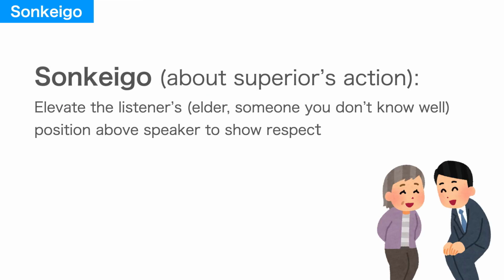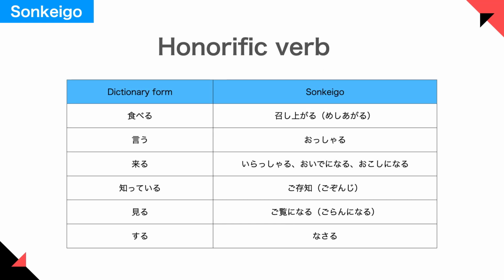Right, so Sonkeigo, it's about superior's action. Elevate the listeners, often elders or someone you don't know, listeners' position above speakers to show respect. So today, first topic is about honorific verb. So like honorific version of the verb. For example, 食べる in Sonkeigo, that's 召し上がる. 言う that is おっしゃる. And then 来る in Sonkeigo, that is いらっしゃる, or おいでになる, or お越しになる.